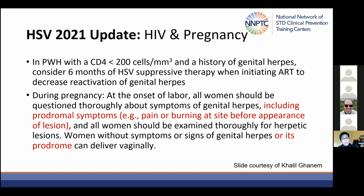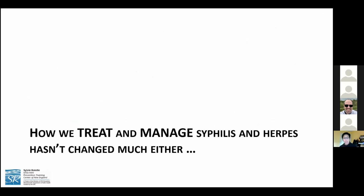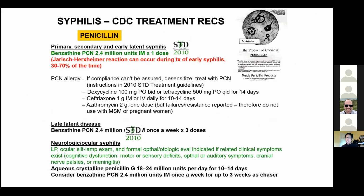For herpes, the newer messages: at the onset of labor, all women should be questioned thoroughly about the symptoms of genital herpes. I know this may not be relevant to any of you who aren't family practitioners or actually doing delivery, so I'll go through this pretty quickly. And they should be examined for herpetic lesions and managed accordingly. And the last message: fortunately, how we treat and manage syphilis and herpes hasn't changed much either.